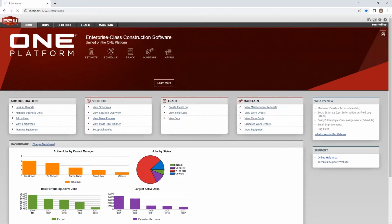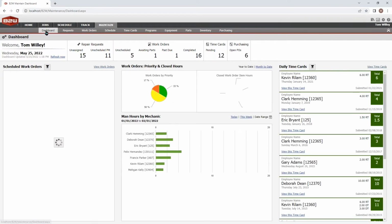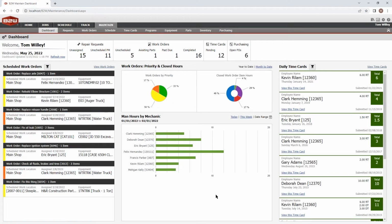So I'm now going to go into a maintain related function here. I'm going to go to the dashboard. Inside of Maintain, we have a high-level dashboard that lets the shop manager look at some of the most important statistics as to what's going on. So right off the bat, this manager doesn't have to go and check a stack of work orders or talk to 5 mechanics. They can simply log in and see how many requests have come in, how many work orders are we working on, how many time cards do I need to approve. And they can jump to whatever area they need to start working on.